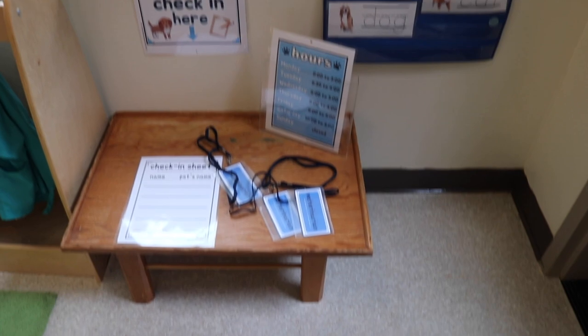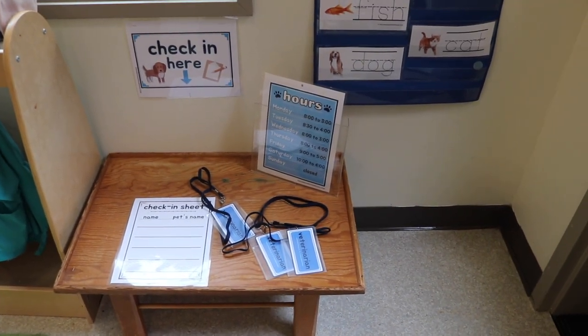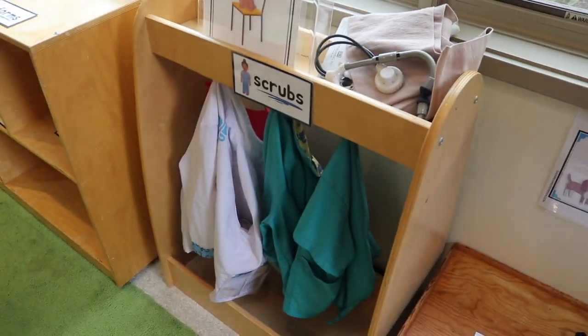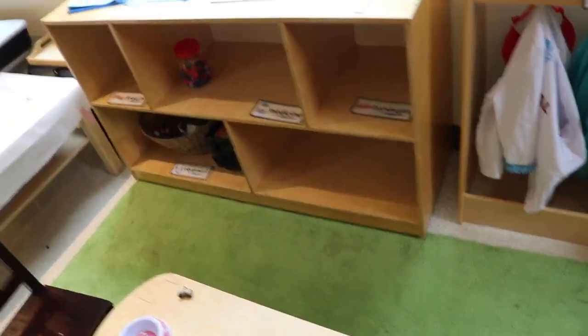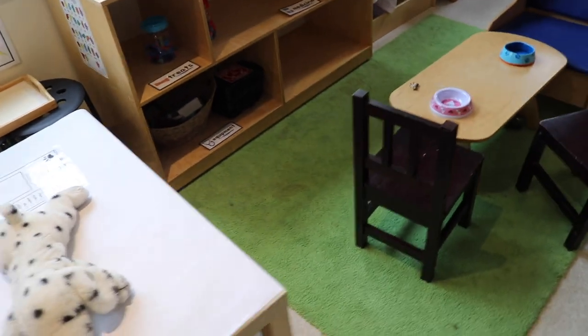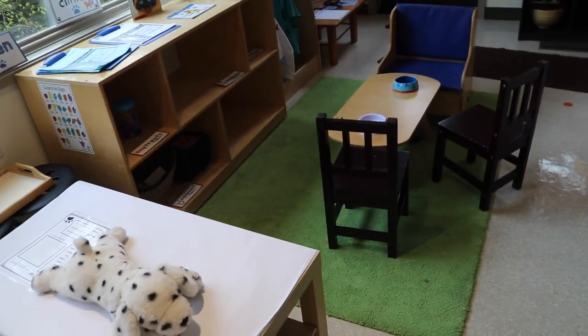It has all kinds of fun things, signs. It has the check-in sheet, waiting area. We have labels all over here on the shelves. So this is something fun so you can add some literacy to your dramatic play area. And it also has pictures, so it shows the children where everything goes.